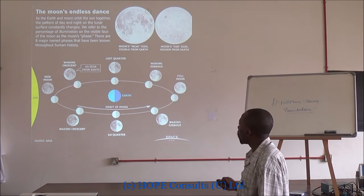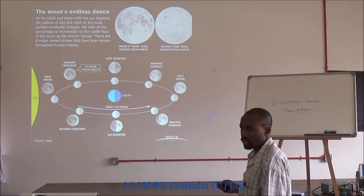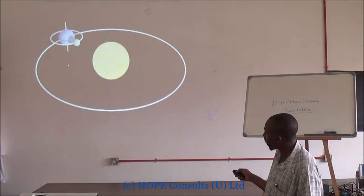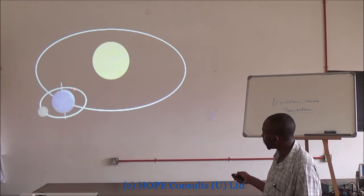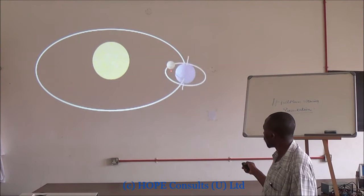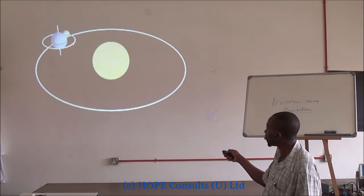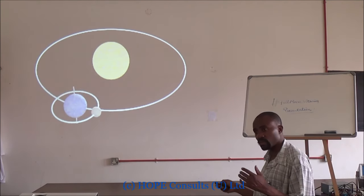So basically we have a new moon, which we can't see. The moon moves down here. This is what I want you to explain here. Why we call it a new moon is that when it is around here, the light is hitting on it and coming back inside. So we who are here wouldn't see anything. We can't see anything coming back here. That's when it becomes a new moon.